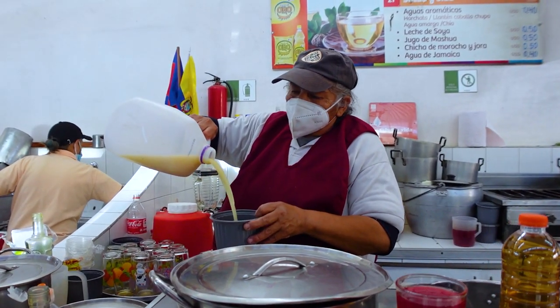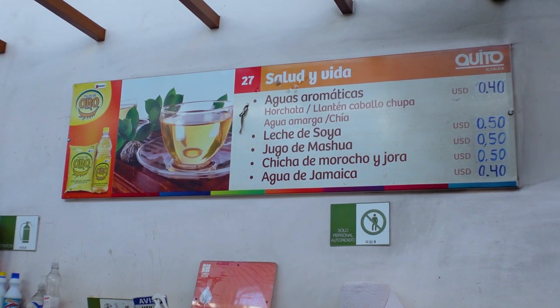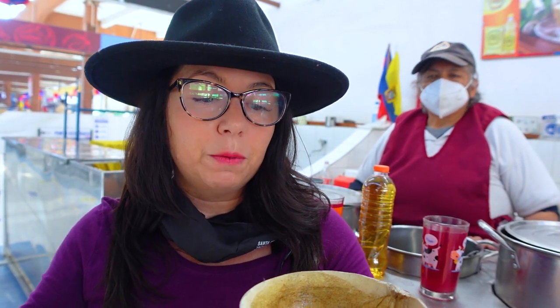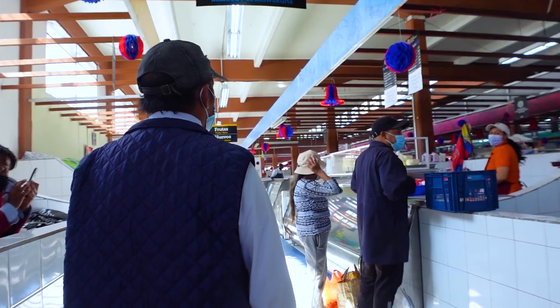She makes traditional drinks here. I'm so excited because she makes this drink I have not seen anywhere else. Very traditional, difficult to make. It takes time, and so a lot of people don't make it anymore. It's called Chica de Jora, and it is a fermented corn, and I guess it's best described as like a corn beer. Very traditional. This is a market where you're not going to see tourists.